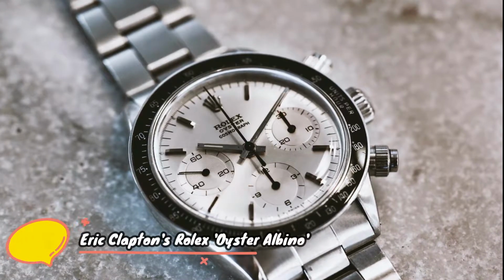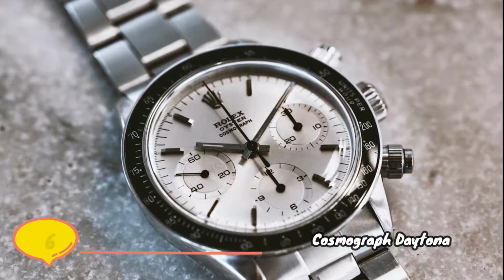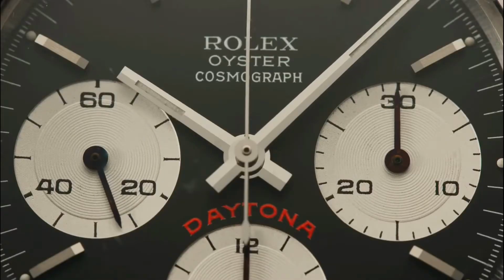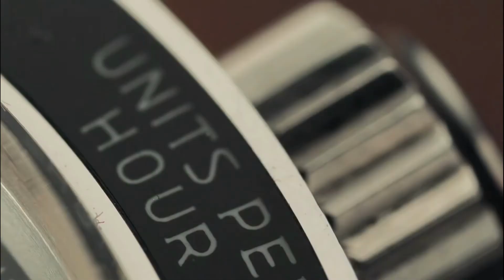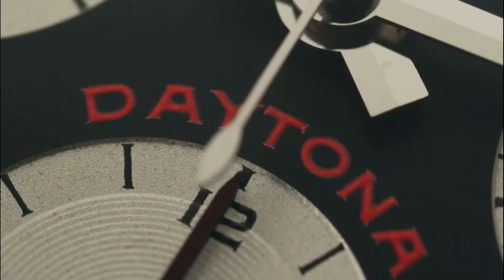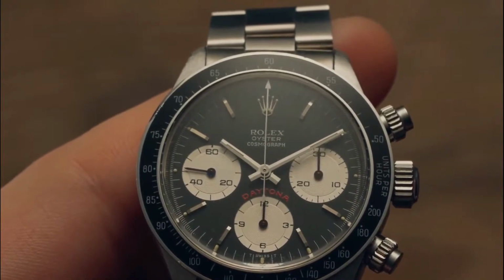Number 6. Eric Clapton's Rolex Oyster Albino Cosmograph Daytona, sold for $1.4 million. Eric Clapton's Rolex Oyster Albino Cosmograph Daytona is one of the most expensive Rolex watches. Its name comes from its same-colored silver chronograph subdials and silver dial. Their lack of color pigment, just like albinos in nature, makes it a rare item.